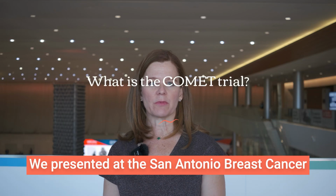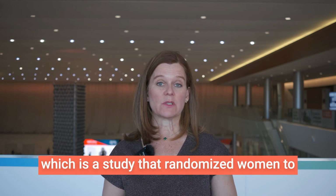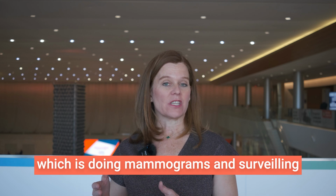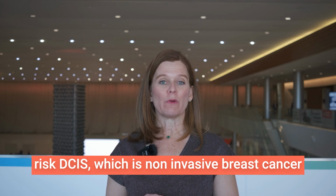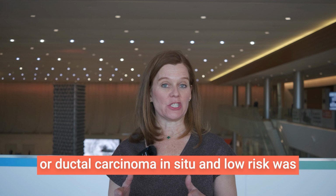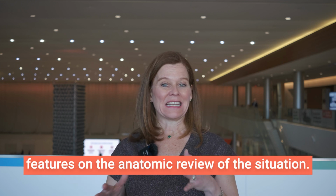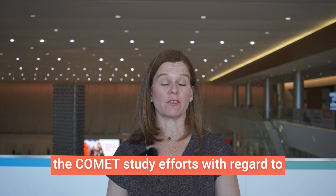We presented at the San Antonio Breast Cancer Symposium results from the COMET trial, which is a study that randomized women to guideline concordant care, which is surgery with or without radiation, or active monitoring, which is doing mammograms and surveilling for the management of an entity called low-risk DCIS, which is non-invasive breast cancer or ductal carcinoma in situ. And low risk was defined as hormone receptor positive, low or intermediate grade, and some additional features on the anatomic review of the situation.